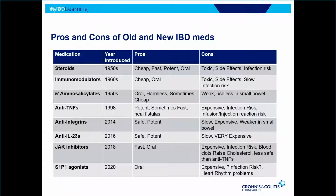So you can look at this kind of timeline of medication introduction for inflammatory bowel disease. And you can see in the 50s and 60s, we pioneered our first therapies: steroids, immunomodulators, and aminosalicylates. And it was about 40 or 50 years before we introduced the next class of medications, the TNF antagonists. And then really just in the past 8 years, we've had 4 new drug classes that have been approved, and there are a lot in the pipeline. And so we're going to focus really on the last 3 here, and we're going to go over the data behind them and kind of their relative advantages and potential drawbacks.